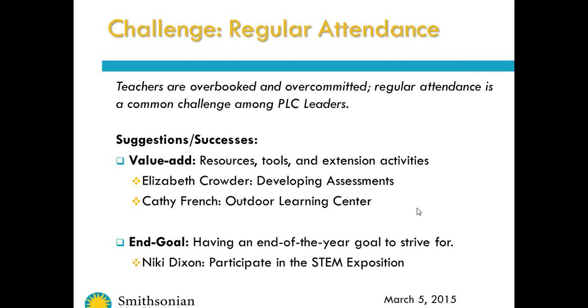Thank you, Elizabeth. That was great. So what I'm hearing is that developing a tool collaboratively that everyone finds value in has been something that keeps people coming back, and is a really good way to have a shared responsibility within the group and accountability if everybody's contributing.